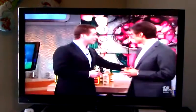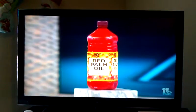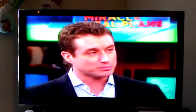Powerhouse nutrient number 1, keratin. It's a super powerful antioxidant. Look at this bright red color. This is the super antioxidant found in tomatoes and carrots, and it's got more than both of those combined. Powerhouse nutrient number 2, tocotrienols. That's a special form of vitamin E. Very, very cardioprotective. You combine these two together, and you are going to stop, just like you said, the aging process, protect the cells and all the tissues of your body.